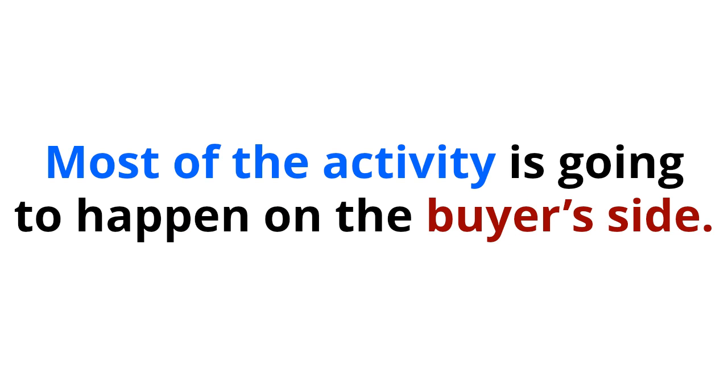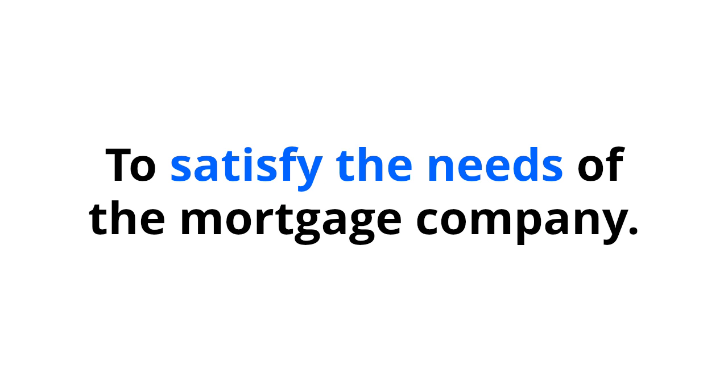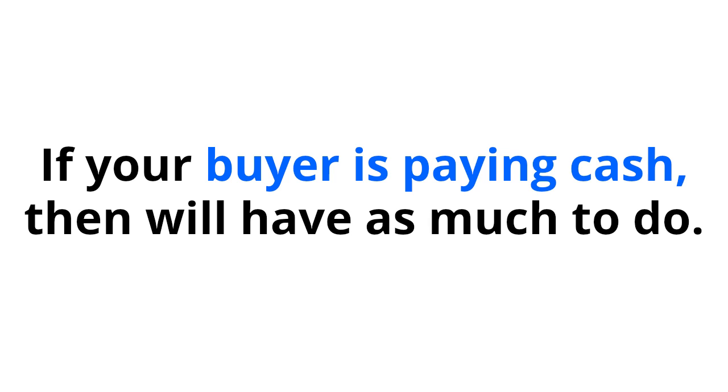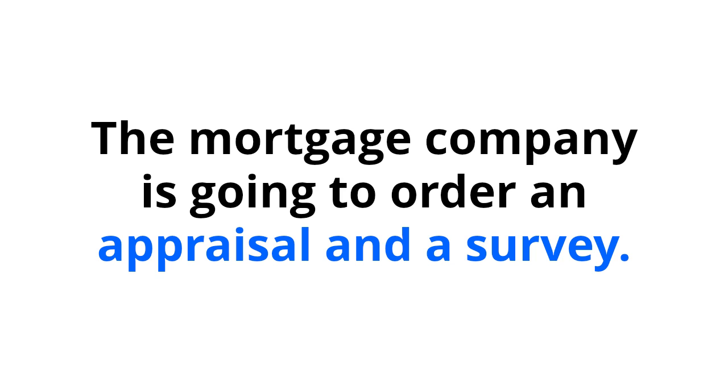Most of the activity is going to happen on the buyer's side. The buyer has a lot of work to do to satisfy the needs of the mortgage company. If your buyer's paying cash, they won't have as much to do. First, the buyer is going to deliver the contract to his mortgage company. Once the buyer does that, the mortgage company is going to order an appraisal and the survey.